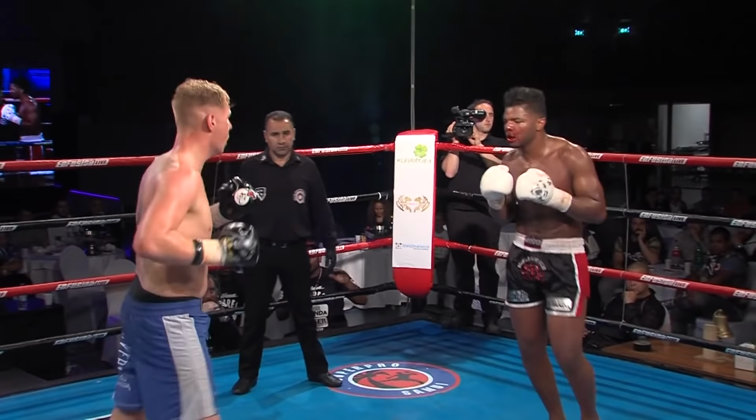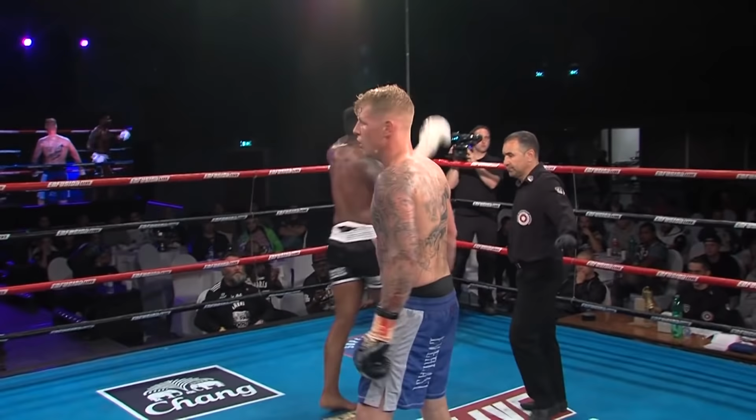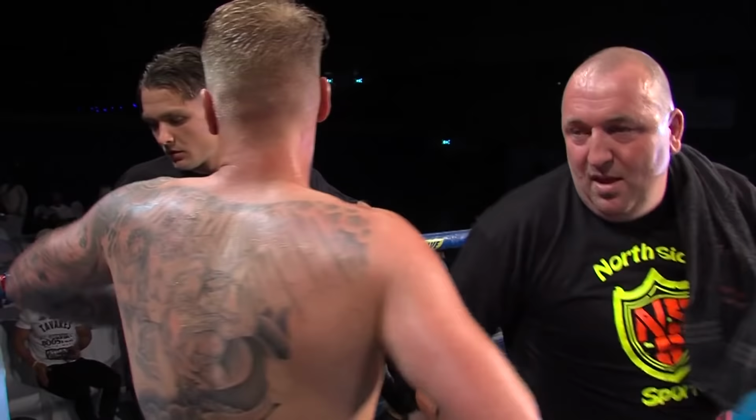Blood smeared across the face of Lewis, starting to step it up again at the end of this third round, just making it clear for the judges to make their decision, trying to catch their eyes, and there we go, end of round. Well, I think that's pretty obvious. Three rounds in my eyes has gone to Lewis in the red corner.